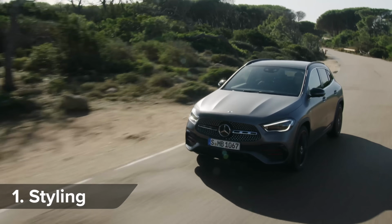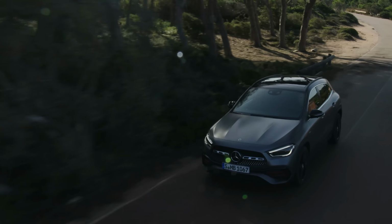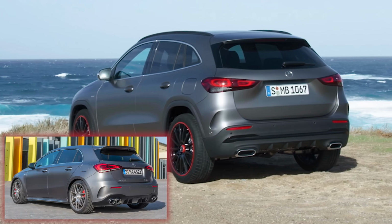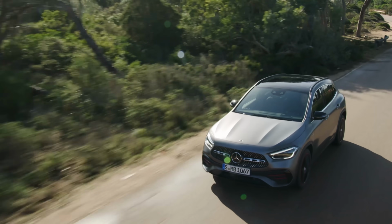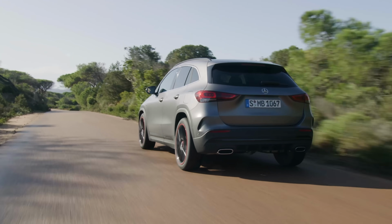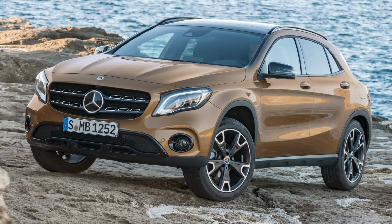The new GLA gets a nose that's similar to the bigger GLEs, but it does make it look a bit like an A-Class that's eaten all the pies. Yes, a little bit porky. Still, at least this new car looks like a proper SUV now. The old GLA just looked like a hatchback on slightly jacked up suspension.